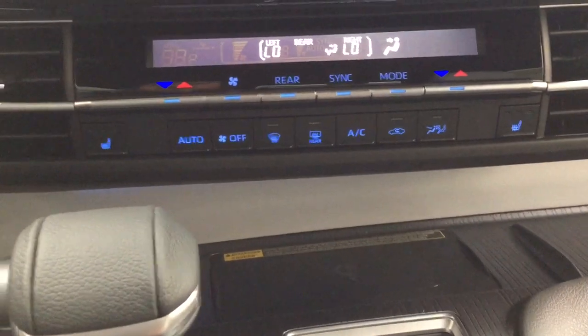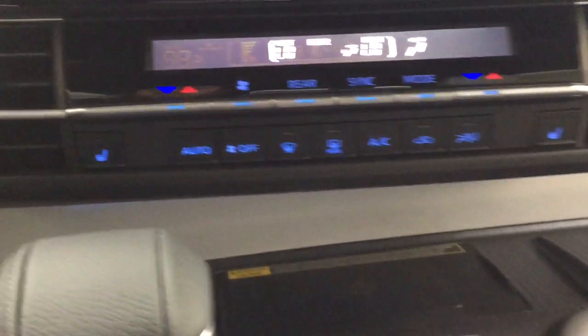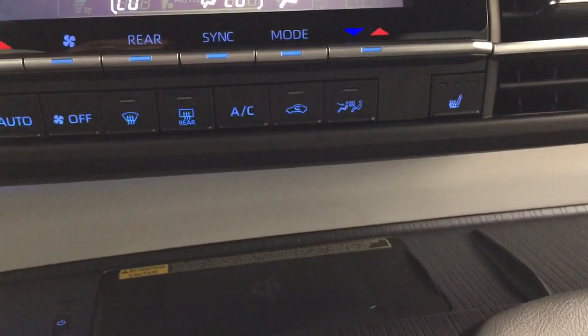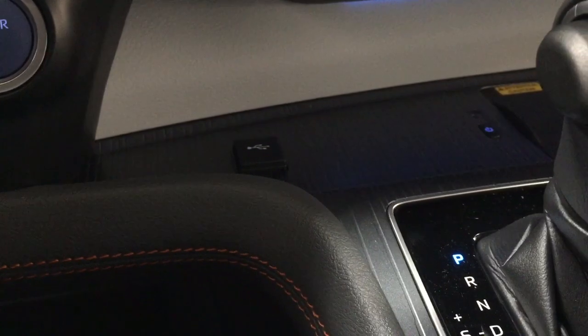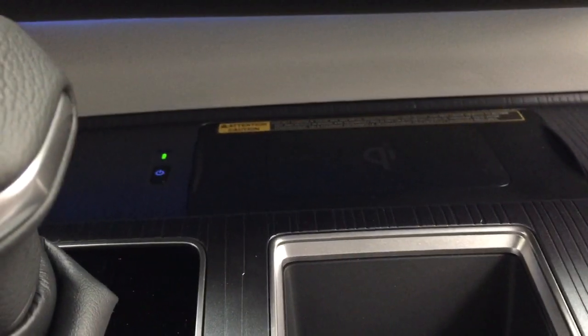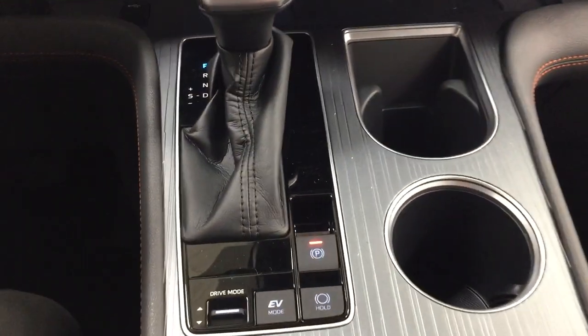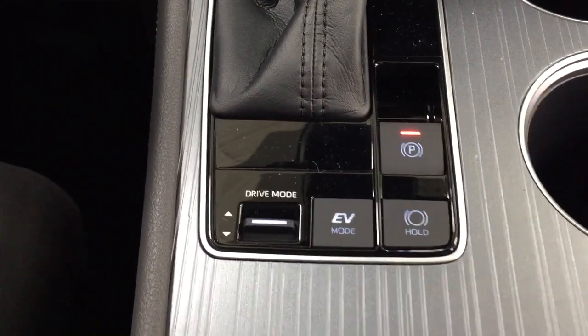You have your temperature control settings located down below for the rear temperature controls and your dual zone climate control. Heated seat controls for your driver and your passenger. USB just located on the inside there, and you have the wireless charging pad as well. So once you have it turned on, you can just place your phone on top and have it start charging for you. You have this little shelf here where you can place smaller items, matted to an automatic transmission with your EV and drive mode.